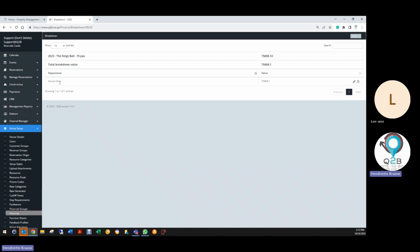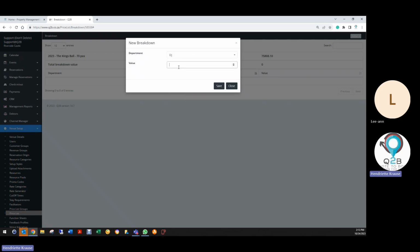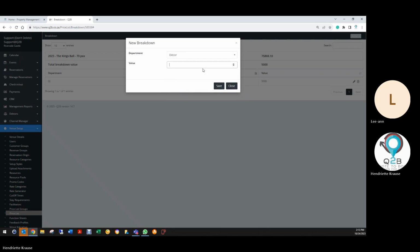Let's do the 70 packs together. You just have to delete this one that Tony did, because he's putting all the money towards venue hire. So you have to delete that and then start. Action, create new. The first allocation is DJ, 5,000. The next one is decor, which is 6,800.